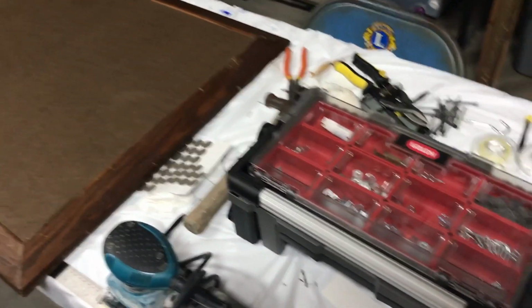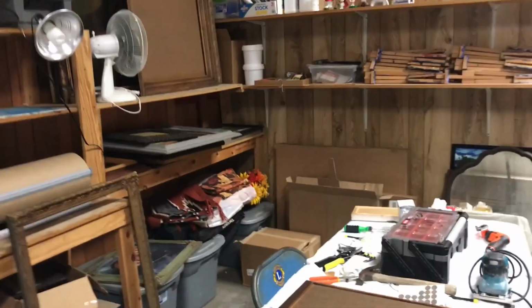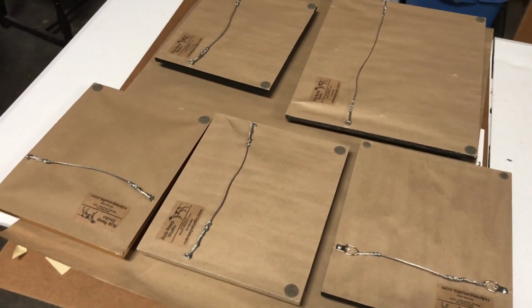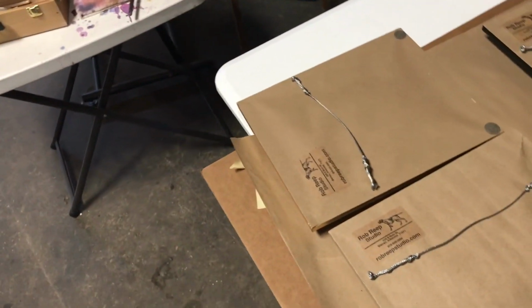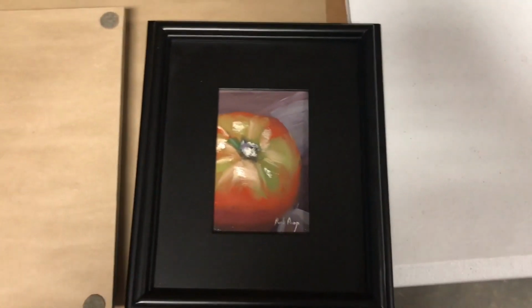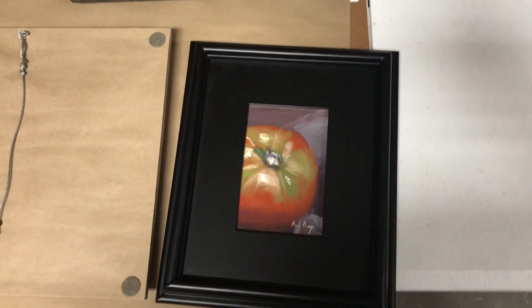So we're now in my framing area. Sorry about the mess. I try my best to keep this place as clean as I can, but when it comes to framing, my framing table is always a mess. I don't know why, but it just always is. So I've got a few here that I've already framed and put dust covers on, and I think all of these are panels. This is one of the earliest tomato paintings that I actually produced here. It's a little 4x6. Love the frame though, and I believe the frame came from Jerry's Artorama.